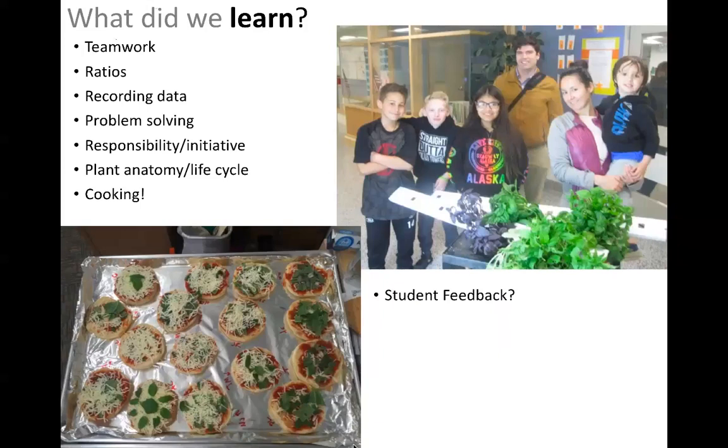And we were able to cook whole entire classrooms. We were able to cook with some of the crops that we grew. There's a picture there you can see of pizzas we made with some of the basil, margarita pizzas, and the students were raving about that until the end of the year. They really loved that. So one thing that I'm thinking about for next year is what other crops we can grow to involve more students in cooking.